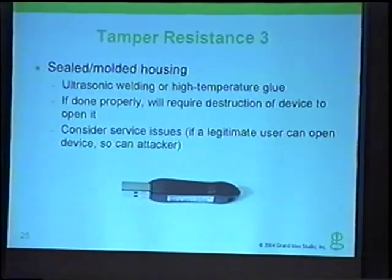So using ultrasonic welding and high temperature glue is another thing that people have used instead of completely sealing the housings. The only problem with that, if you do have a two-piece enclosure with high temperature glue, is you need to make sure that the glue melts after the material of the housing. That way, if somebody's trying to use a hot glue gun to soften up the glue, they're going to melt the enclosure before they melt the glue, and then you have some tamper evidence as well. It'll be obvious that somebody's messed with it.